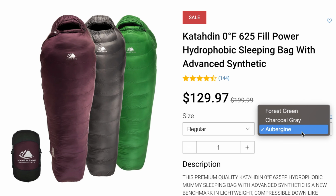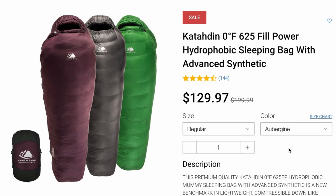You can also get 2 or 3 different colors. Amazon usually only has 2, but the Hyke Byke website has 3. Not all of the colors and size combinations are in stock. I went for the gray regular because that's what they had in stock.